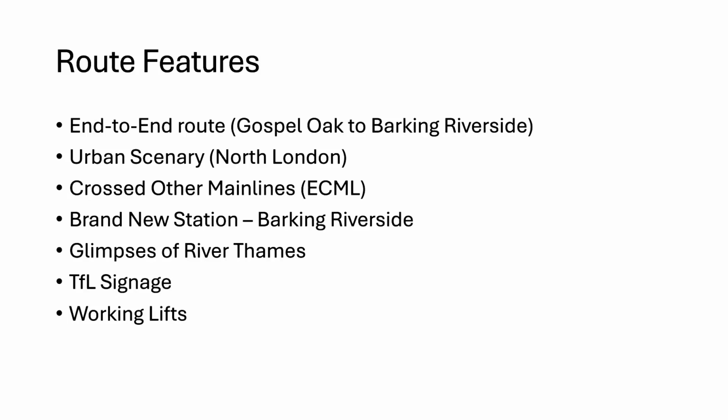As I said, it's fully licensed by TfL, so there's tons of TfL signage, there's posters, there's station plaques, it's all fully licensed, which is nice to see. And the last key feature that I spotted was there's working lifts, which we all seem to like in Train Sim World, so that'll be cool to see. I personally don't like lifts, they scare me.